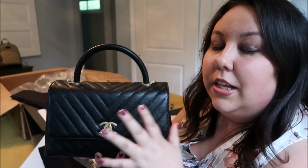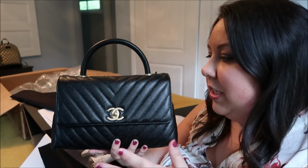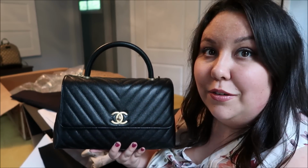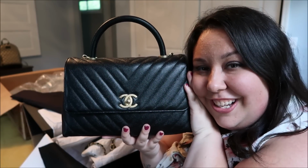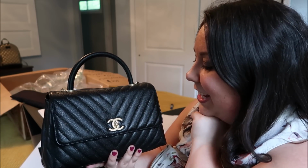I wanted a Coco Handle as my first bag for the longest time. I just thought I could dress it up, dress it down. It's classic. It's stunning. I always thought I would add quilted, but then when I saw the chevron, I was just blown away. And now even more so in person, I'm just like, that is amazing, and I cannot believe that I own that. So oh my god, welcome my new baby to my household. I love it. I literally can't stop staring at it.